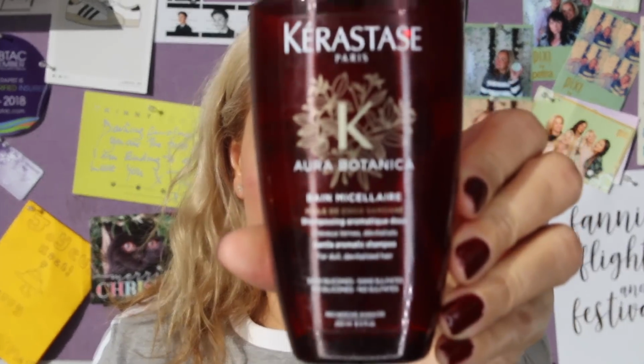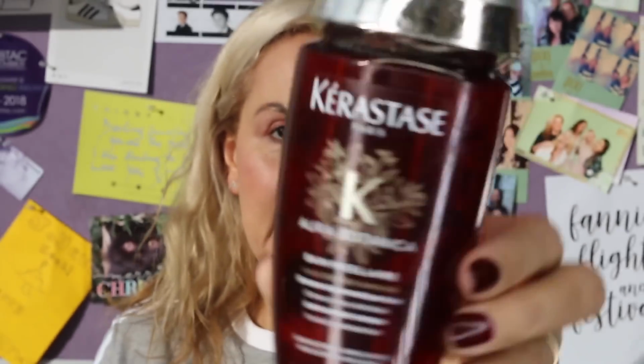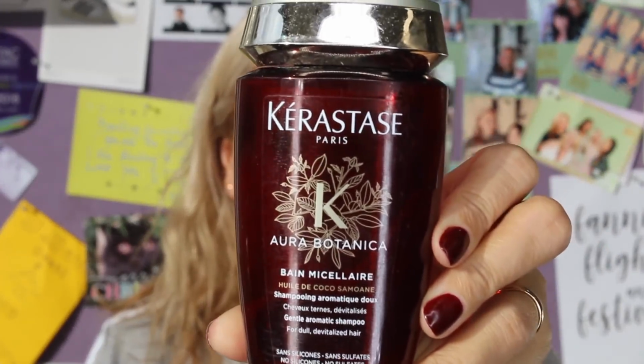Now, this one I tried because it's sulfate free. It's Kerastase, the Aura Botanica. Looks like this, and actually, I was telling you the truth, it's silicone and sulfate free. Great shampoo, love it, because I do love Kerastase conditioners, but I find most of their shampoos contain SLS, which my scalp does not like.